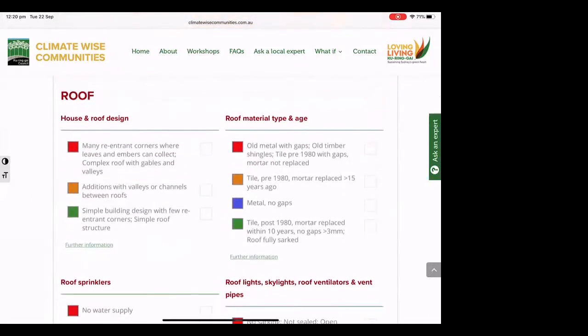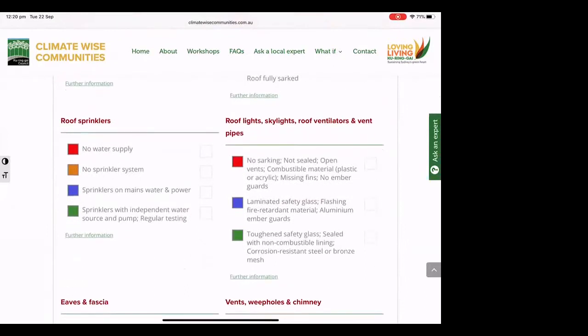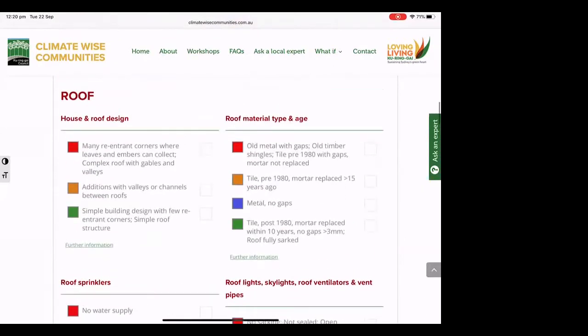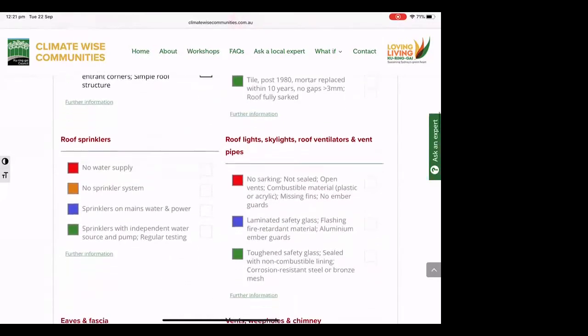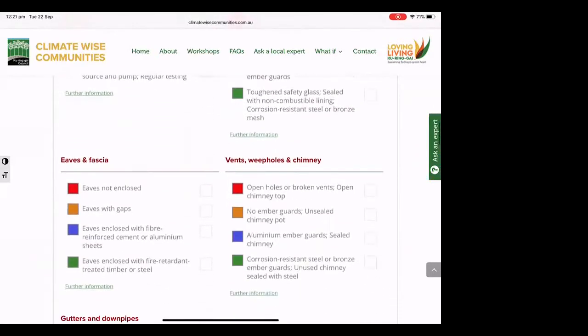As you saw, Mark covered the roof design, roof material, age, sprinklers, roof lights, etc. What you need to do, if you want, is tick the part of the house that's relevant to your home. Say you have a house with complex corners, you tick the red box there, or maybe you have a simple house design like this house, and you scroll down and go through all the different parts of the house that Mark has already identified and tick what is applicable to you.